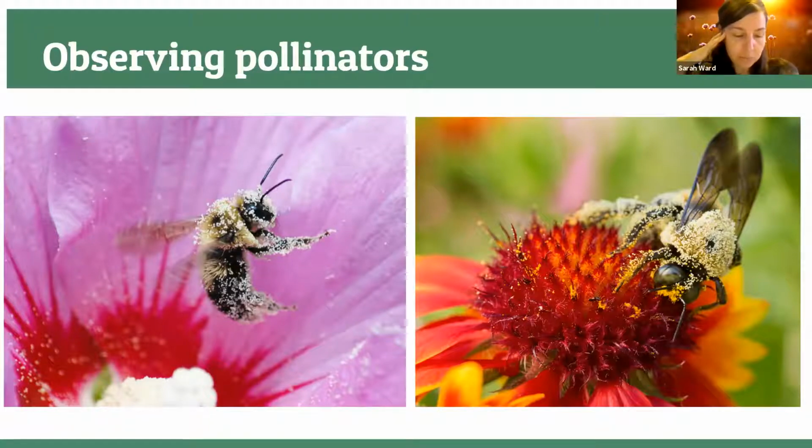New York City is home to 230 species of bees alone. And once you start looking for them, as well as the butterflies, the flower flies, the beetles, and all the other insects, it can open up a whole new world for you or your students. And you're really able to see pollination in action. In these photos, you can see how the pollen sticks to the bees' bodies and how they're able to transfer it from flower to flower.